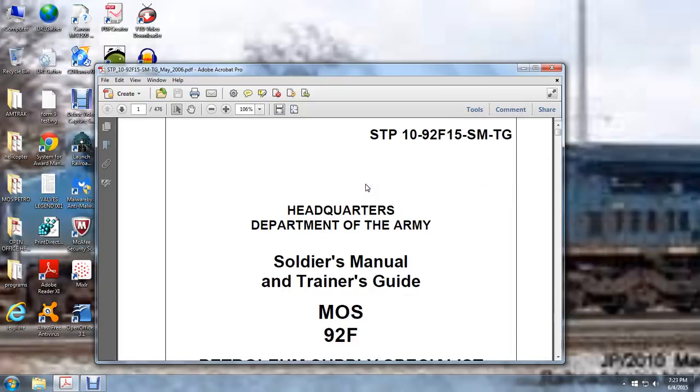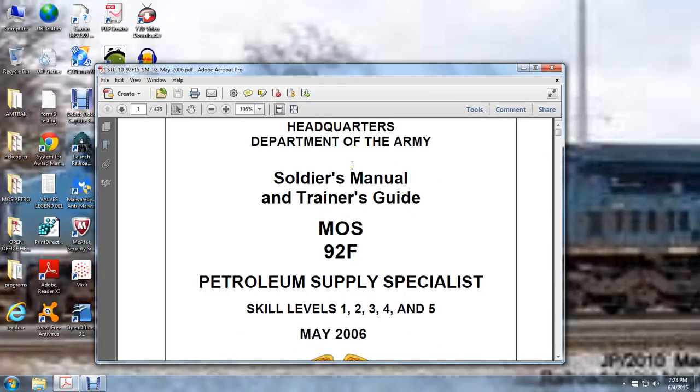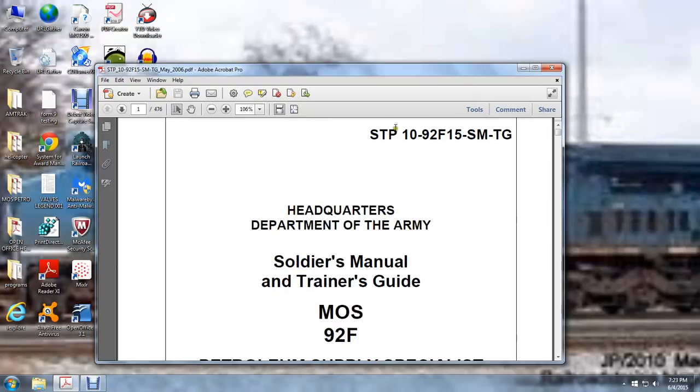Headquarters, Department of the Army, Soldier's Training Publication, Military Occupational Specialty 92F Petroleum Supply Specialist, Skill Levels 1, 2, 3, 4, and 5. Approved for public release; distribution is unlimited. The call number is STP 10-92F15-SM-TG.